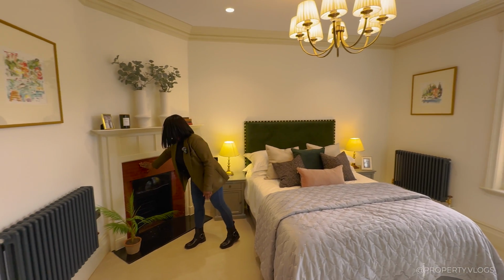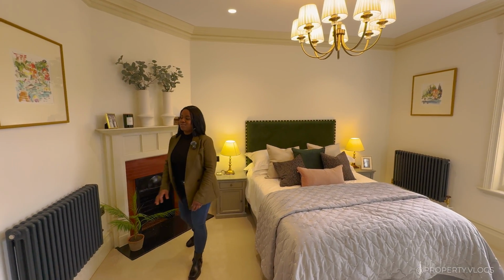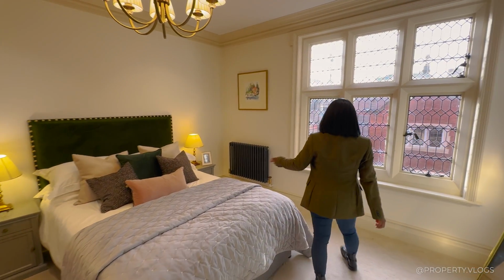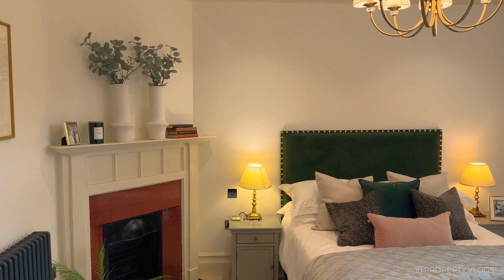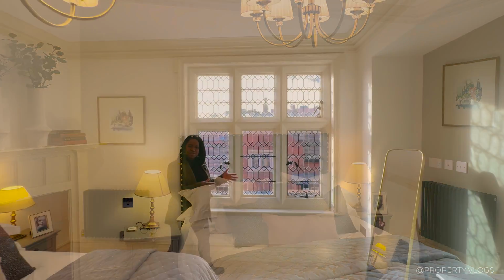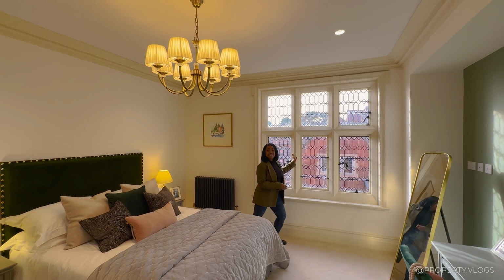And then the tiles are original. I just love being able to touch something that's definitely over several centuries old. And then we've got our large bed in the middle. Yes, it's a king size bed, and also we've got bedside tables either side and space to put maybe another desk here, a makeup area. Like, put something right in front of the windows. But would you really want to do that, guys? Would you want to put something right in front of the windows when you've got this?